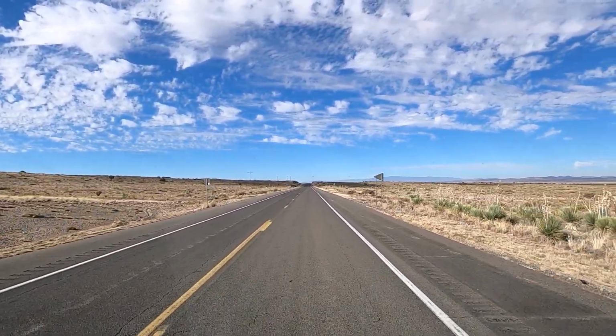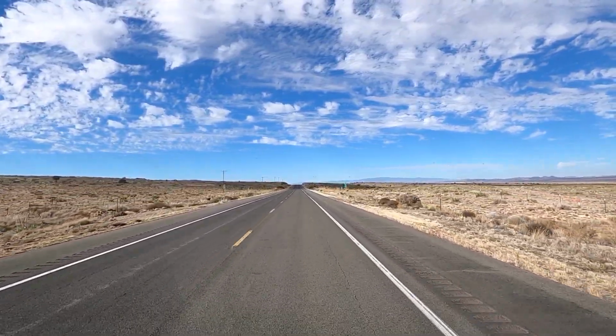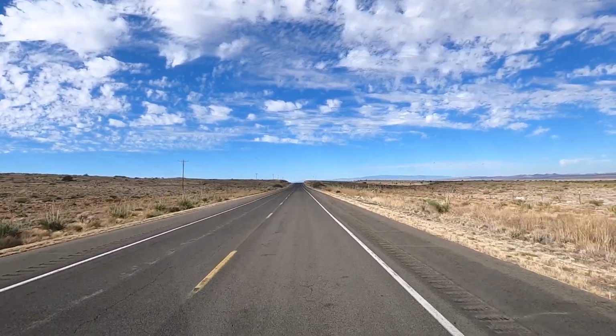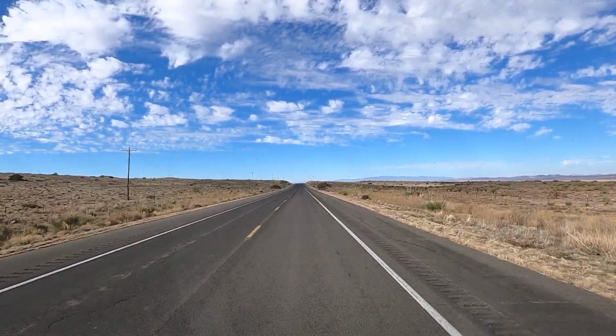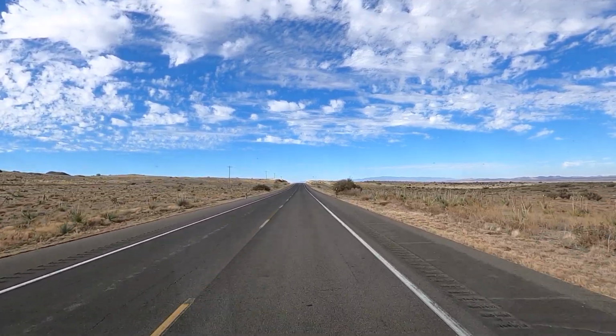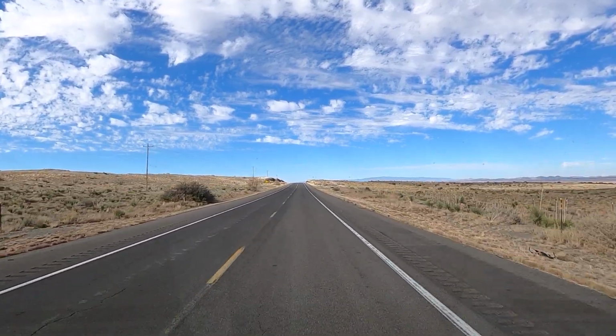Kind of nice they have these little picnic areas. They're not huge, but at least it's a place to stop. So we have 28 miles to the interstate.